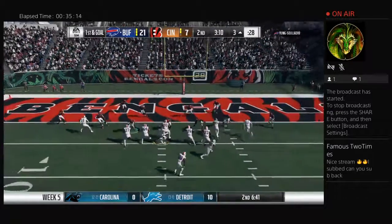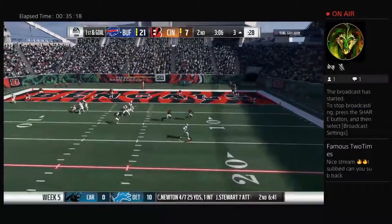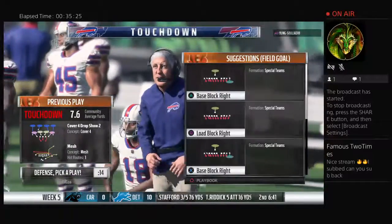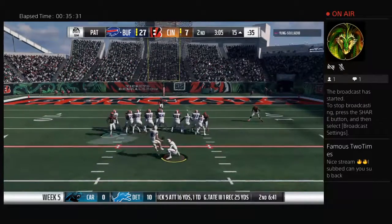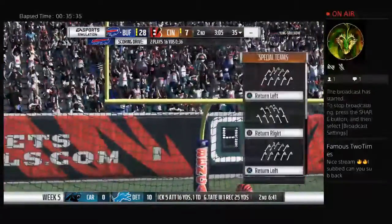Peterman to throw. Escaping the pressure right. And he is into the end zone for a Buffalo touchdown. Mike Tolbert, his first touchdown on the year. And the Bills will extend their lead. And he wasn't blocking or running it there. They tossed it to him.